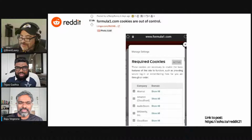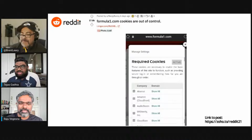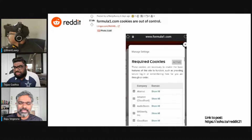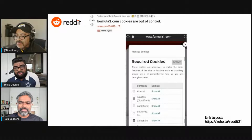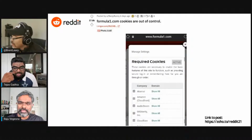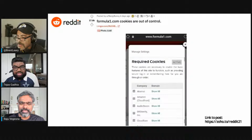If you go to formula1.com, the amount of cookies that are displayed on the screen, and you have to consent to, is insane. Somebody went through and it was something like 300, give or take, different cookies that you would have to approve. Some are required, some are functional, some are advertising, and a lot of them are preferences and advertising based. Part of me thinks Formula One is a very international thing, so they probably have advertising partners with a lot of different companies around the world, which is probably what it gets to.